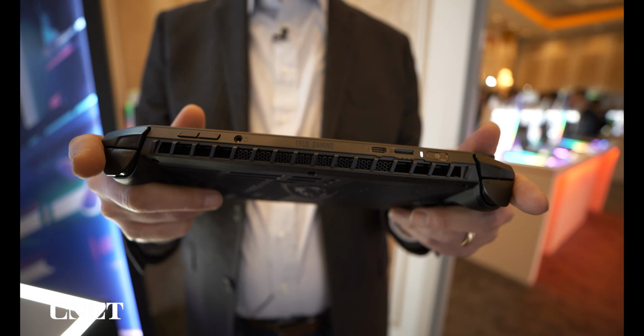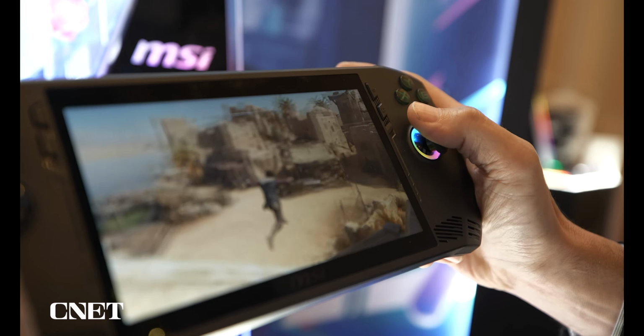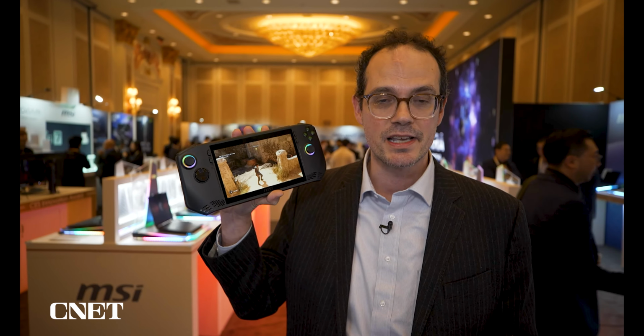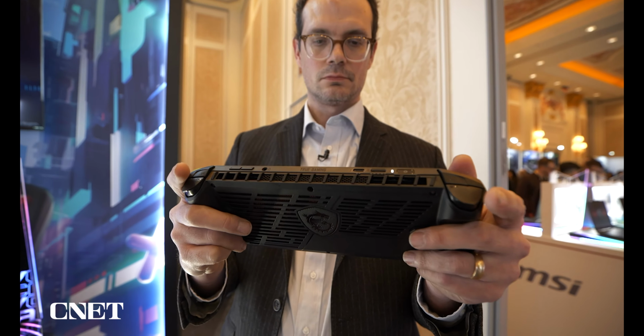Feels good in the hand. I really appreciated, for example, the triggers on the back felt really nice, and the joysticks as well. So all told, pretty easy to play this thing. Nice big screen. Again, the benefit here is that improved processor. You can output it to a TV, get the benefit of better graphics. And of course, it works with Windows 11.